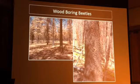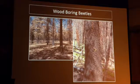So there are other wood-boring beetles that are not specifically attracted to heat and smoke, but they come in very quickly after the fire. That picture on the right, this tree is recently dead. This is the Pot Peak fire. And you can tell that this tree has been infested with wood-boring beetles. It's covered with this orange boring frass, which the beetles, not the beetles, but the larvae of the beetles, kick out as they're feeding there inside the phloem.